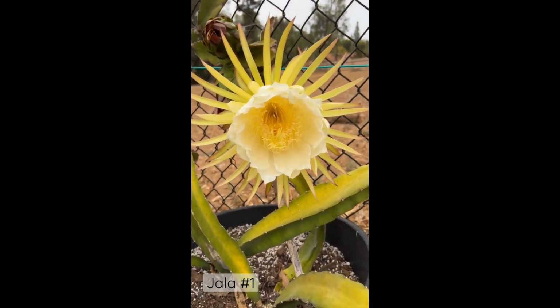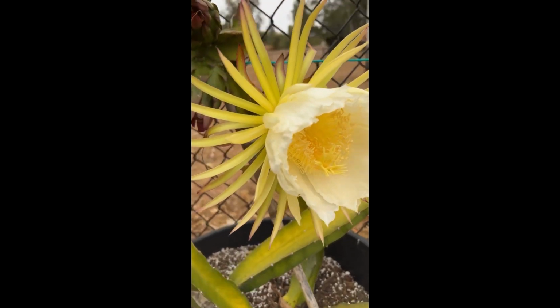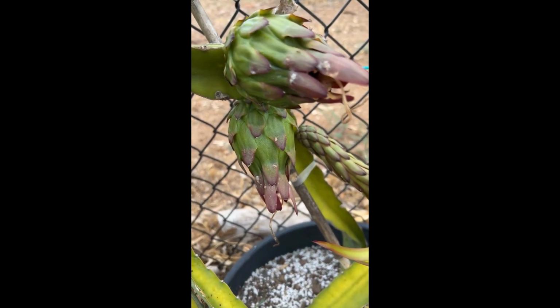This is Yala number 1. Some fruit still ripening.